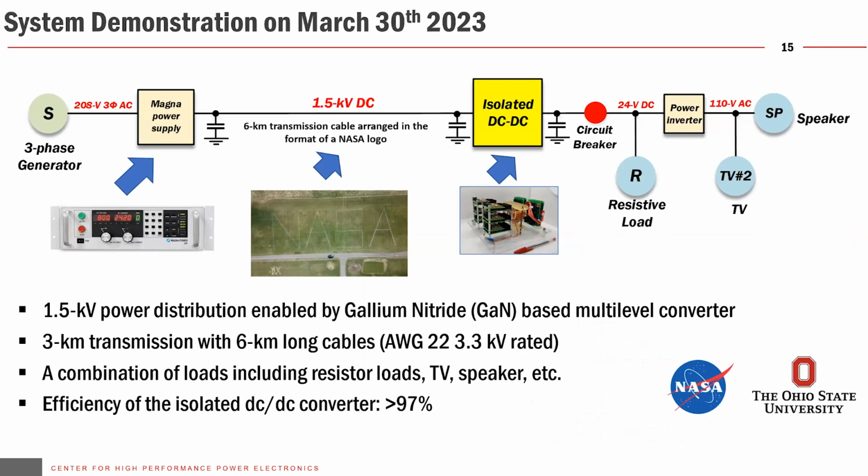Another reason for this is we really want to see what would happen if we do use a 22 gauge cable for DC transmission for 3 kilometers. What if we have loads kicked on, kicked off, and what kind of transients we would experience, whether that would cause issues to the control of our isolated DC-DC converter. So our students took 2 days to lay 6 kilometers of cable on the ground in our test ground, and to form a very large NASA logo, as you can see from this picture.